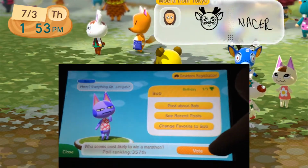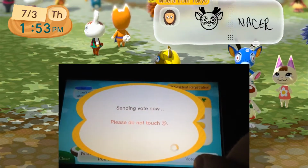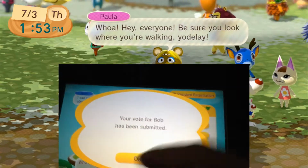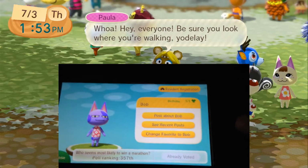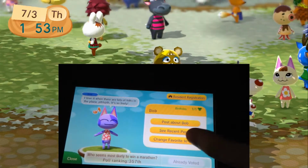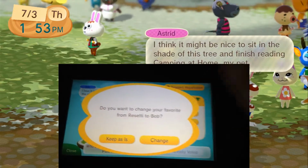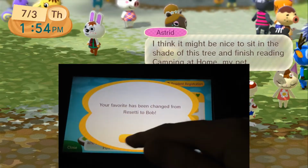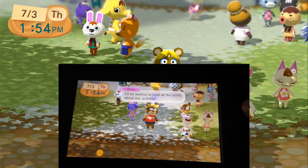His birthday's January 1st. We're voting for Bob. He could win a marathon. If he had the right motivation, he could definitely do it. Please do not touch. Oh, touch. Our vote for Bob has been submitted. So now he's 357th. Change favorite to Bob. I did have it as Rossetti. Change. Better believe it. Yeah. Alright.